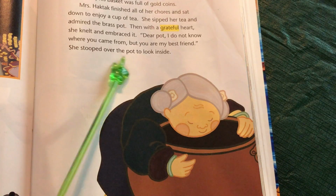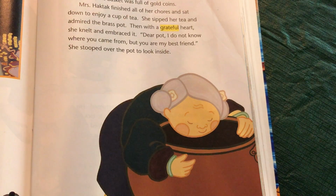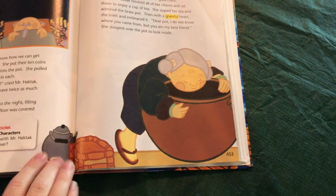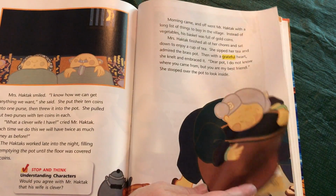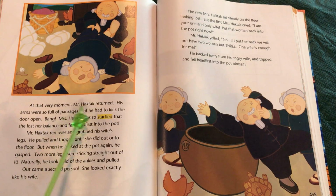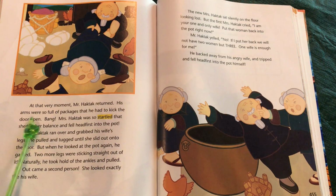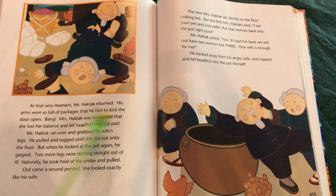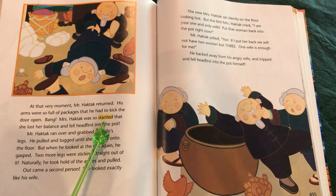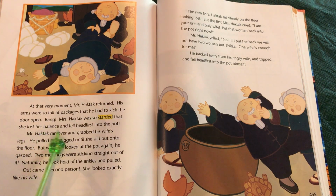She stooped over the pot to look inside. What do you predict will happen next? Let's see. At that very moment, Mr. Hacktack returned. His arms were so full of packages that he had to kick the door open. Bang! Mrs. Hacktack was so startled that she lost her balance and fell headfirst into the pot.